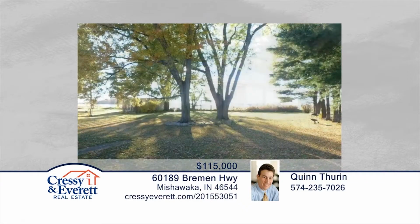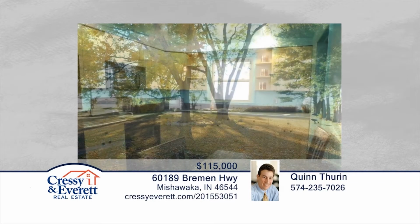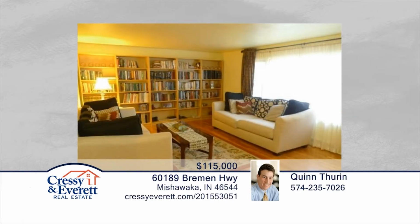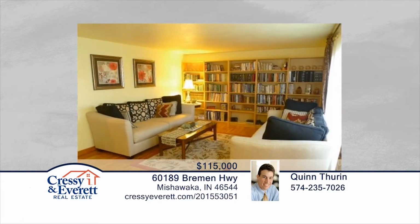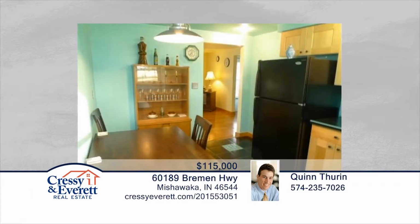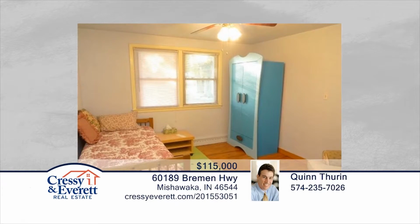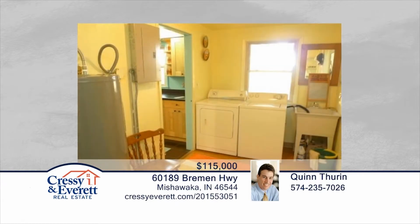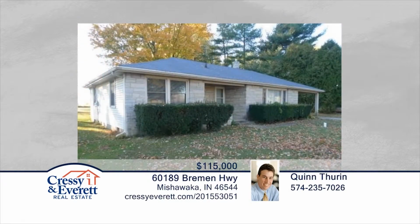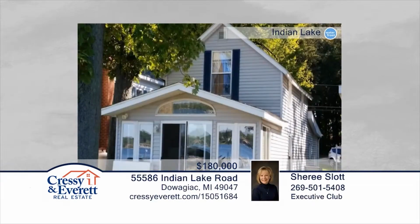Seated on over a half-acre lot, this nice three-bedroom, one-bath Southside ranch features a remodeled kitchen with nice IKEA maple cabinets and tile floors. You'll love the convenient mudroom right off the garage, as well as the large living room with hardwood floors. If you're looking for a rural setting that's not too far out, then this is it. Don't wait to call Quinn Theron to see everything that this home has to offer.